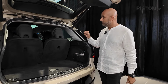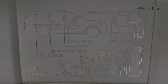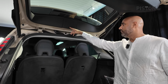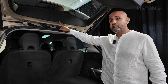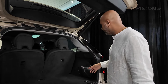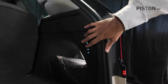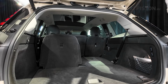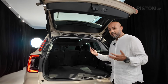Now this is particularly cool as well, because there's this engraving over here that shows you what will fit inside the EX90. So stuff like strollers, cabinets, golf bags, lamps. What's interesting over here is that a washing machine will fit, as well as a fridge. And then, how will that fit though? Anyway, obviously you have to fold the seats, fold that seat, and fold the seats in front. And now you can imagine how big of a boot space, storage space this is.